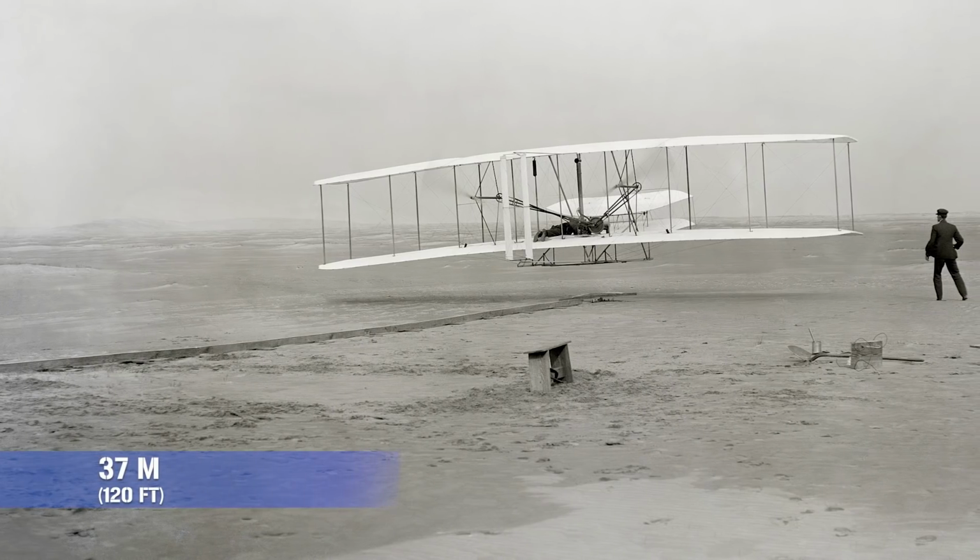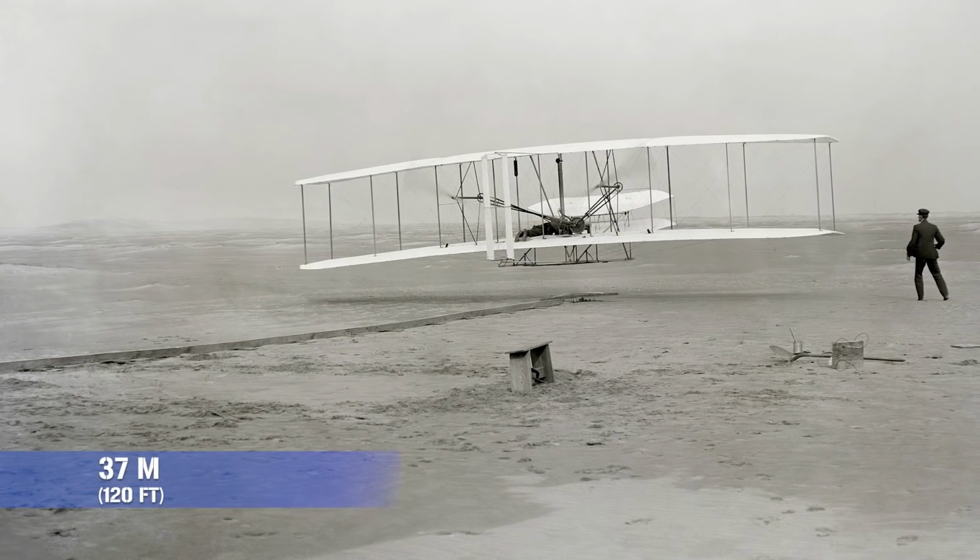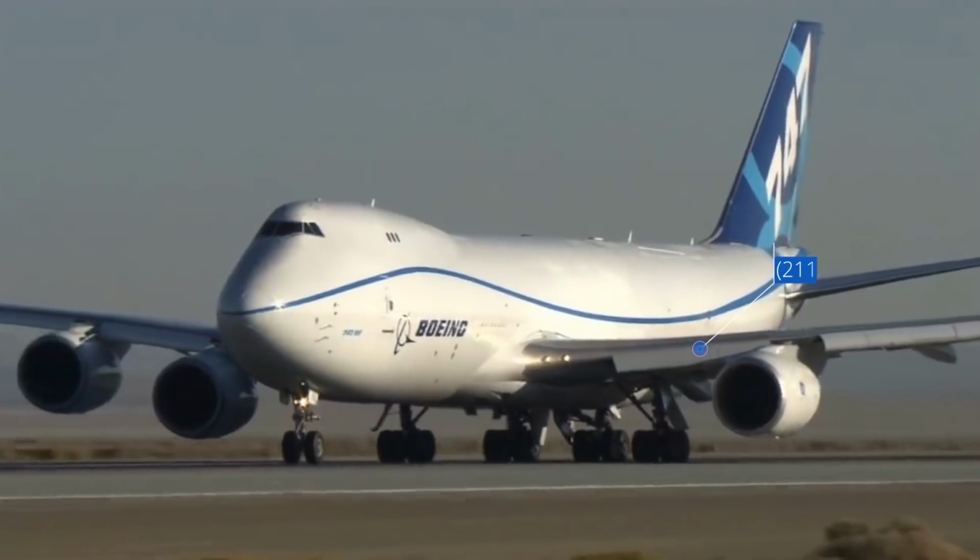The distance of 37 meters, that's 120 feet, that it flew on its second attempt is shorter than the wingspan of a Boeing 747, but it may as well have been 37 miles. For the first time in recorded history, a powered, heavier-than-air machine had achieved a controlled flight lasting 12 seconds and traveling at roughly 10.9 kilometers an hour. That's 6.8 miles an hour.